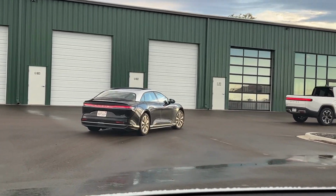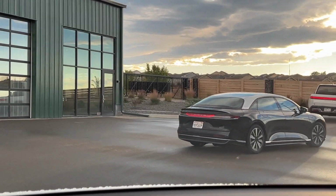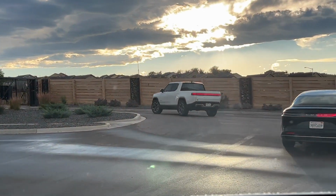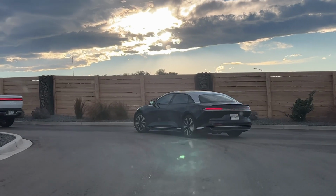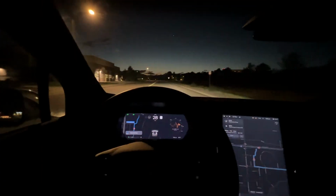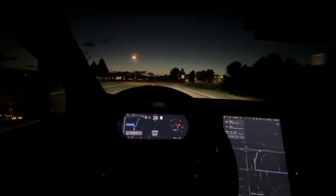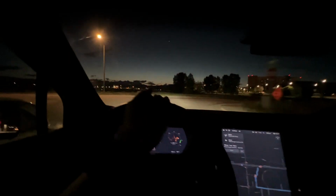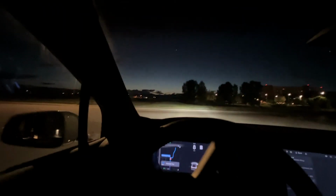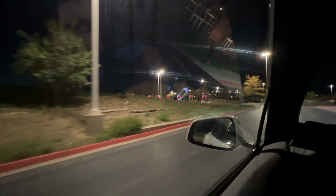We are in an EV convoy. There's a Lucid Air and a Rivian pickup, heading over to get something to eat with Kyle and Alyssa. Now turn right onto Clydesdale Parkway. Just about arriving here at the supercharger in Loveland, Colorado. This is what I like about Tesla supercharger stands. They're all lit up pretty red.